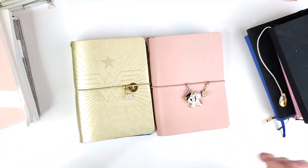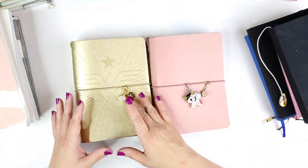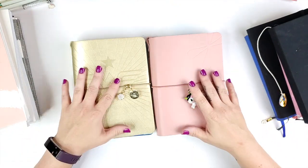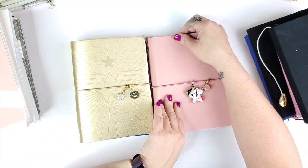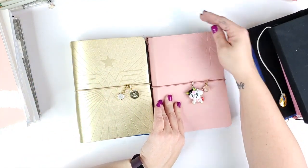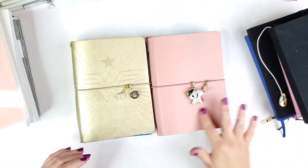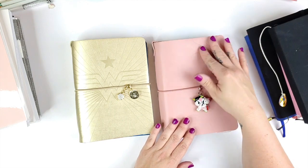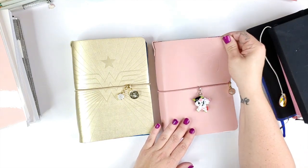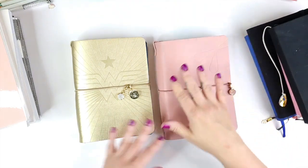I have a bunch of them. Some of them I haven't even opened to use yet, but I really do love them. Plus these folios are so pretty. I have this one in the pink, but this one's starting to show a little bit more wear. I think I'm going to see if I can clean that off a little bit. If you have any ideas about how to clean this surface, this sort of vegan leather surface, let me know, because this pink one's showing some wear.